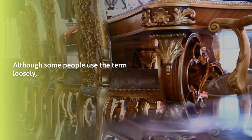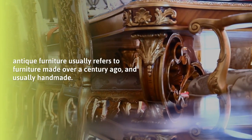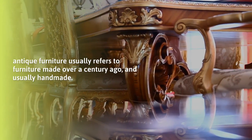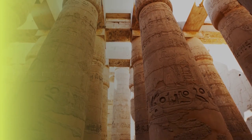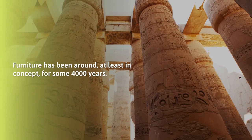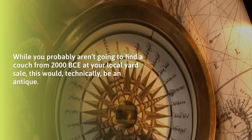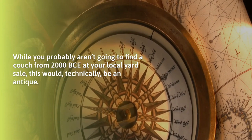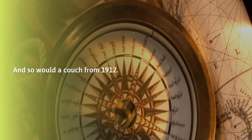Although some people use the term loosely, antique furniture usually refers to furniture made over a century ago, and usually handmade. Beyond this, however, the definition is kind of broad. Furniture has been around, at least in concept, for some 4,000 years. While you probably aren't going to find a couch from 2000 BCE at your local yard sale, this would technically be an antique, and so would a couch from 1912.